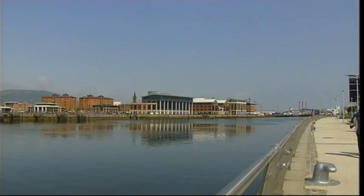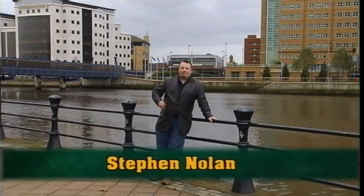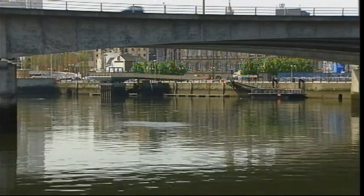You know, all this regeneration along the waterfront means that I guess we're now face to face with the river that we turned our backs on for years. There used to be factories and coal quays here. This is a lot better though, isn't it?